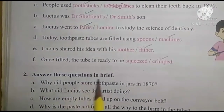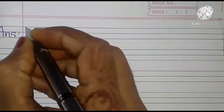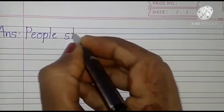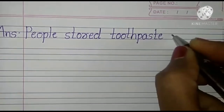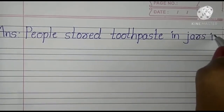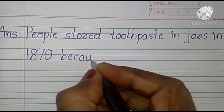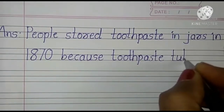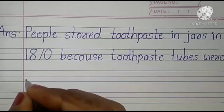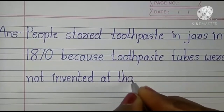Second one, answer these questions in brief. A. Why did people store toothpaste in jars in 1870? Answer. People stored toothpaste in jars in 1870 because toothpaste tubes were not invented at that time.